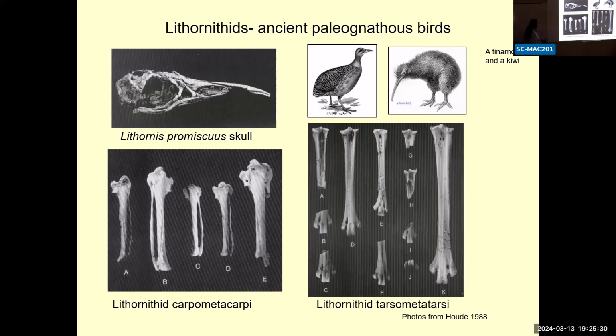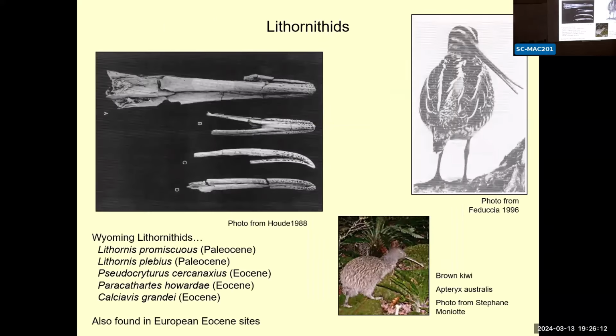I'm not going to. It was found to be a relative of kiwis and tinamous, which we call ratites. Ratites include ostrich, rhea, emu, kiwi, cassowary, and tinamou. They are mostly large flightless birds or small poorly flying birds. Their skull is built very differently than all the other birds, and they have a beautiful skull that tells us it was in this group of paleognathous birds, which means ratites in English. There's the bones that they found, a really nice skeleton.